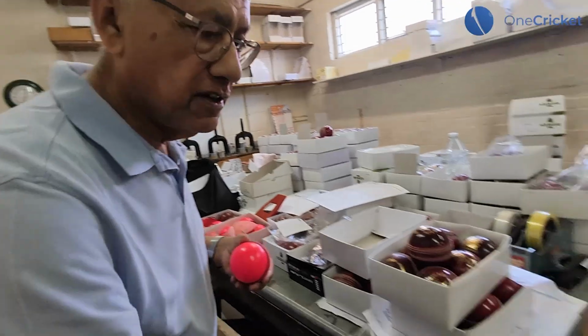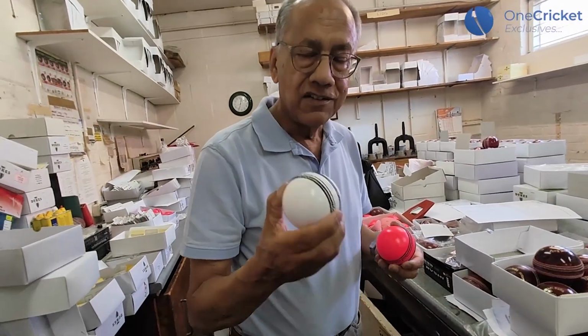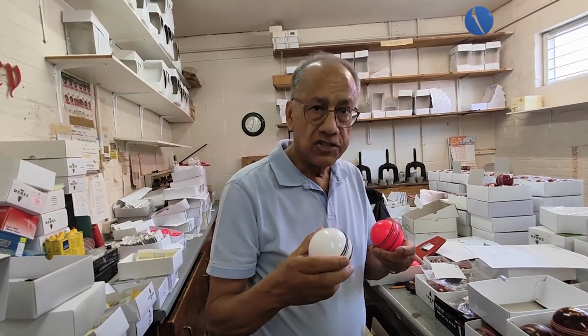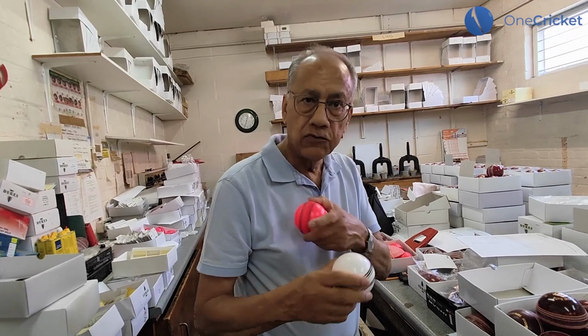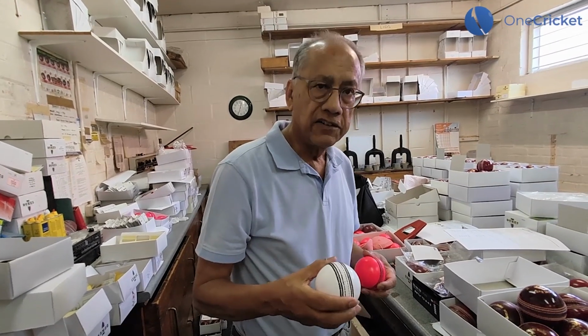Now I have a white ball here. The key is to keep it white. Now our white balls, for example, with the technology we've got, will last 50 overs without needing to be changed. If I'm not wrong, your white balls were used in the 1999 World Cup. Correct. And they only used one ball for 50 overs.